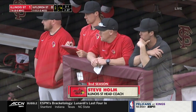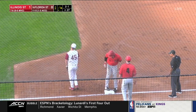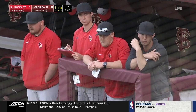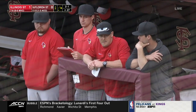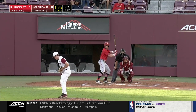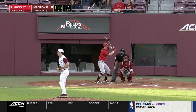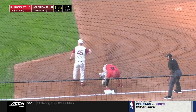Steve Holm is in his second season as the head coach at Illinois State. His team may have to take up residency here in Florida. They're going to spend a little more than a week in the Sunshine State. They go back to Jacksonville for a series this upcoming weekend. It's going to be a 2.5-week trip away from home once it's all said and done after this weekend.